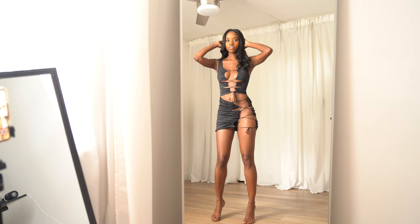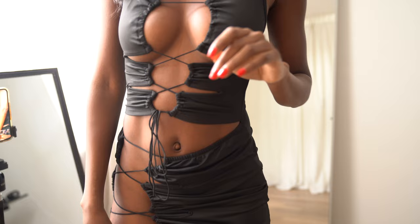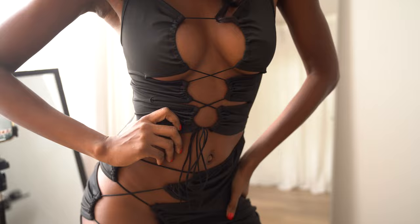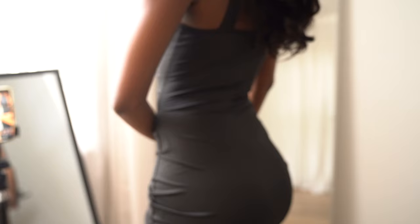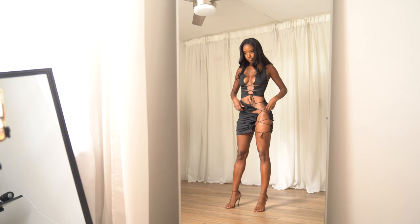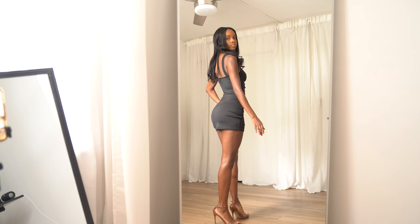Now let's get into these dresses, honey. Ooh la la. So first up, we have this gorgeous black dress, and it's very strappy, very risque, a lot going on, a lot of interest, a lot to look at, a lot of skin. It's just a lot. There's a lot going on here, but I'm here for it. It's risky, it's spicy, and it's unique. I think out of 10 points, I would give this dress a 9.2. Yes, honey.